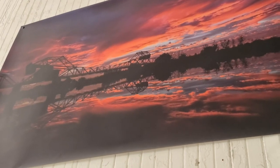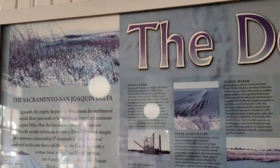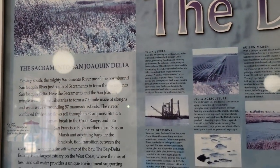Pretty shot of the Eielson Bridge right there. It's really gorgeous. Delta. Sacramento San Joaquin.